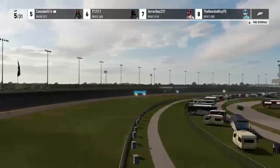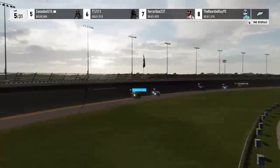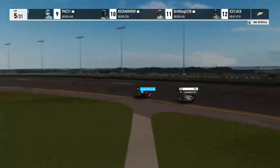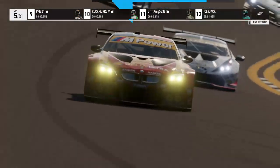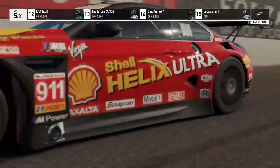He's right there on the rear bumper of Dragon's X Ferrari. Now as they get onto the straightaway, we see that gap opening up just a little bit here. But Yunvan is right in the draft of the Britishman.